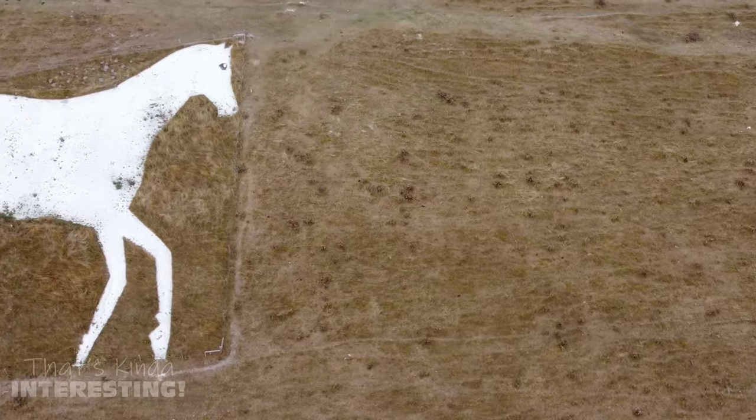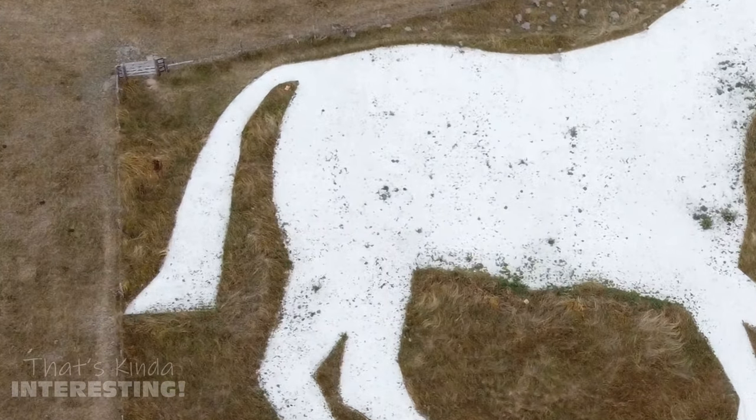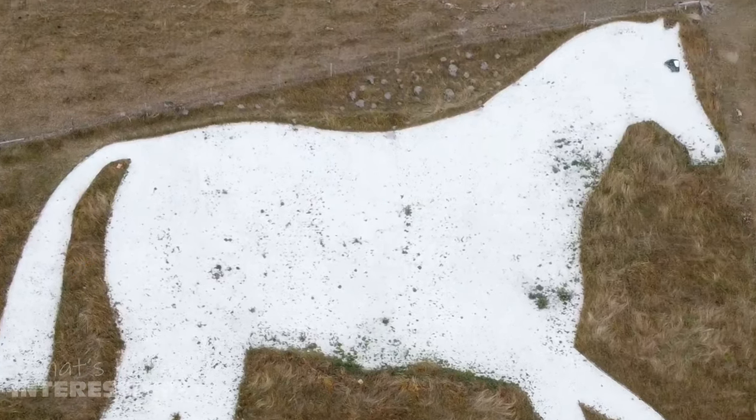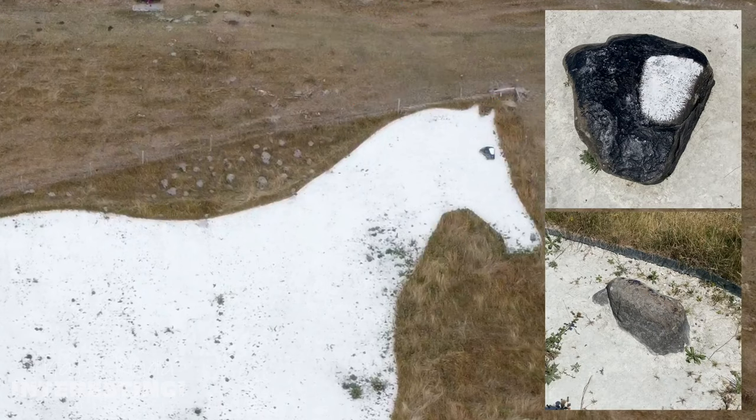The horse is facing to the right and is in a running motion. All four legs can be seen and are complete with hooves. At the rear of the horse is a long flowing tail that hangs down some 19 metres. At the other end of the horse is its head, which is complete with two small ears and an eye and nostril, both made from large rocks.